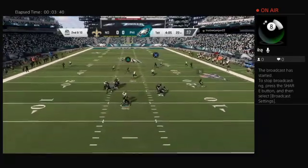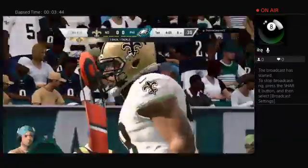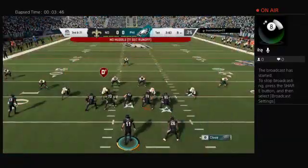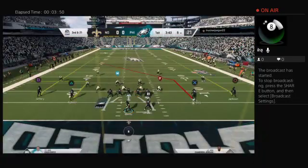Wentz will try again on second down. And down he goes. They bring down Wentz on the sack. Sheldon Rankins. What an effort from him on that play. Big tackle for a loss of 11.